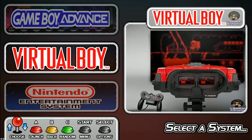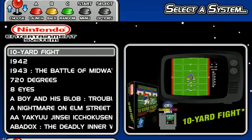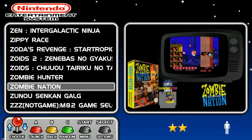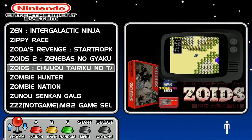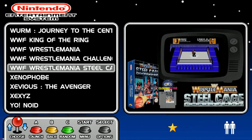Virtual Boy, probably the 22. Yeah, that's all of them. Nintendo. Okay, that's all of them plus hacks. There's got to be hacks in here or something. Not a game. Because that's a lot at 1200. It should be closer to 1000. So you probably have maybe some Portuguese games in there, or some Family Computer System games in there.